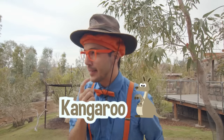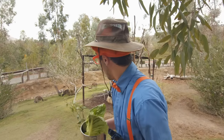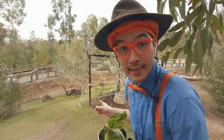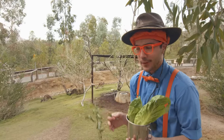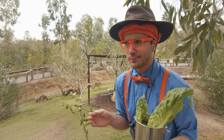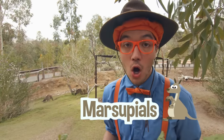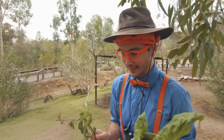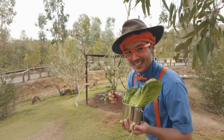Well, maybe we can see if we can find a kangaroo. They gotta be around here somewhere. Let's go. Hey, look what it is. They're Western gray kangaroos. Yeah, they're just like me, the wallaby, except they're not wallabies. They're kangaroos. They're both marsupials, but kangaroos are a lot bigger than a wallaby. Whoa. Let's go see if they want to nibble on some gruya. Come on.